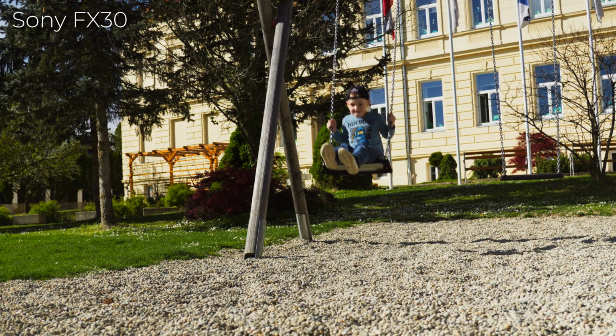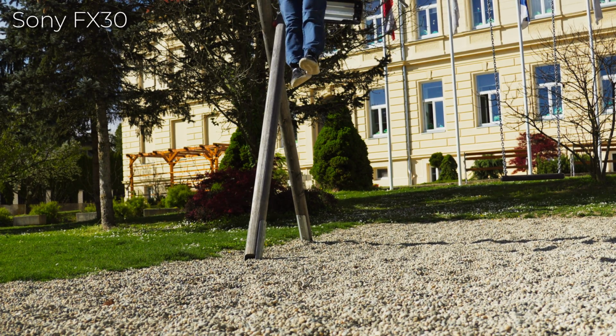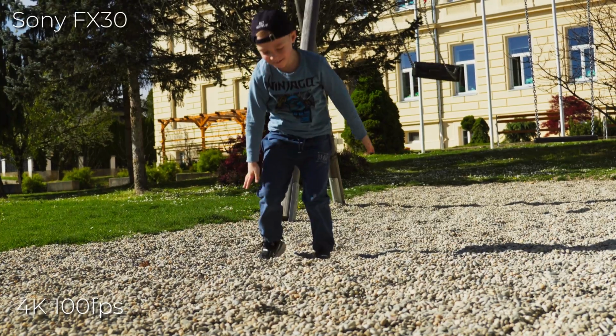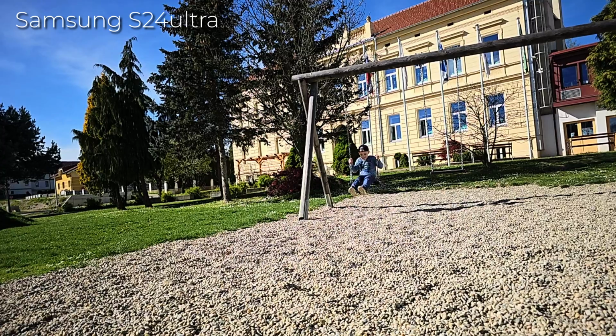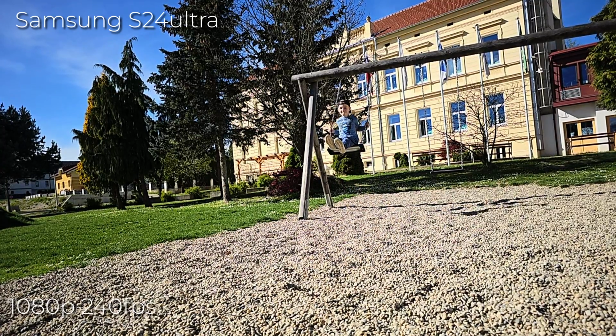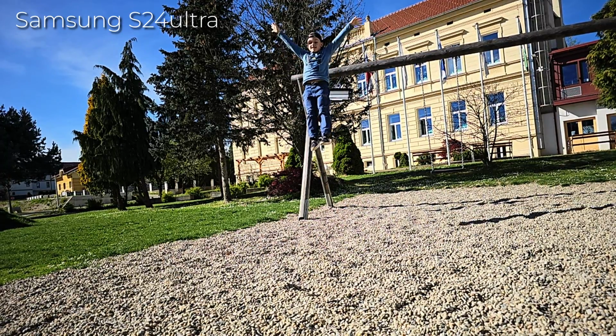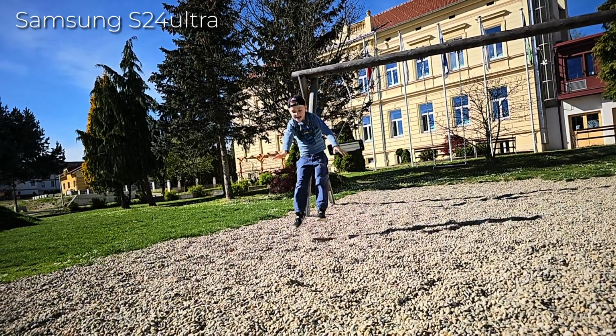Did you guess it? Yup, the upper one was the phone and the lower one was the FX30. As you saw, we went on a playground with my kids. There we did some slow motion comparisons. This is the FX30 100 frames per second in 4K, and then this is the Samsung 240 frames per second. Although the Samsung footage is clearly slower, it's nowhere near the quality.